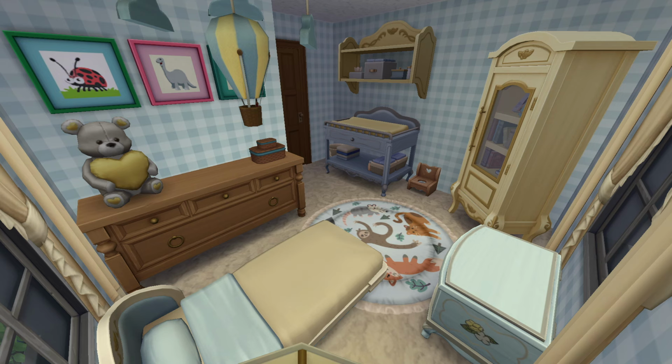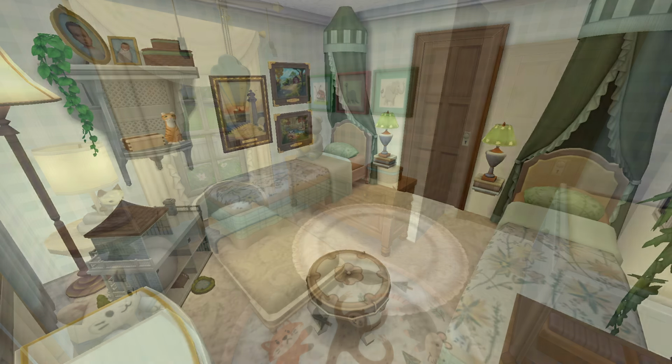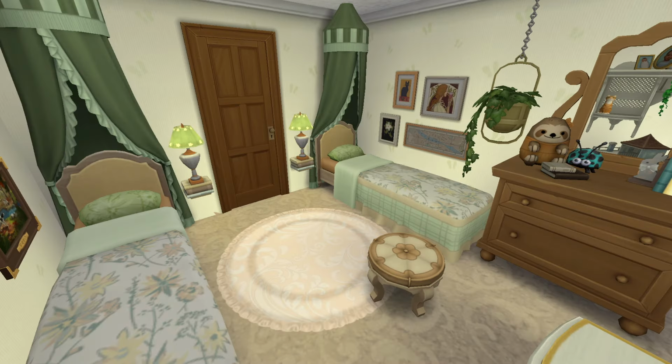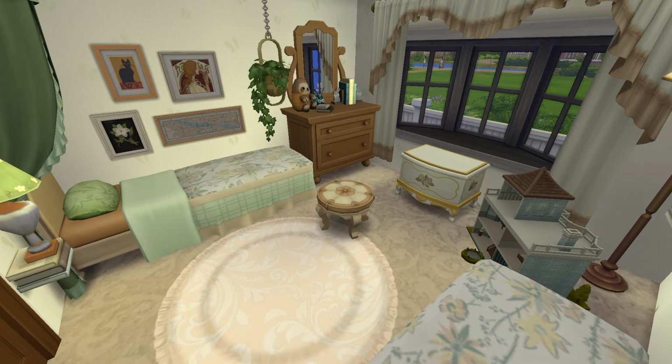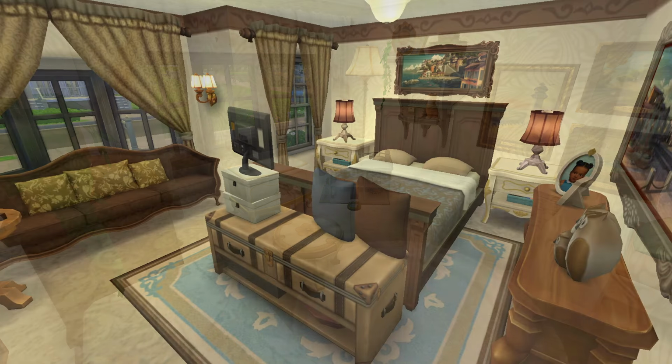And here we have our toddler room, and I really like the way that this turned out. I love all of the little animals and critters around here. It's like I accidentally made it animal themed. And here we have my favorite kids room probably that I have ever built. I added a little bit of clutter on the dresser, and I think it looks amazing. Added a little stack of books as well. This is just a really good room. Also that shelf, I just added a couple little trinkets.